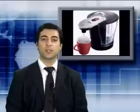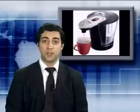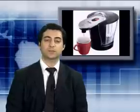Tefal Quick Cup. It's time to make the British tea tradition greener. The average kettle uses around 3,000 watts to boil your brew. That's roughly 300 energy-saving bulbs, which is a carbon nightmare. This kettle automates the job for you by using a reservoir at the back and dispensing instant boiling water from a tap at the front, meaning you don't have to lift it.